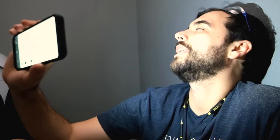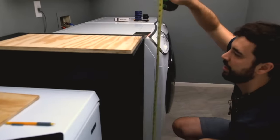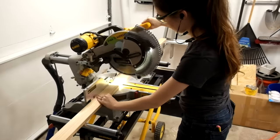Okay, so next, we need to determine where the countertop is gonna be. So we're gonna bring this to the final height by adding a spacer on top of it. And then we'll measure that, and then we'll determine where the sides are gonna go along the back wall and the side wall.